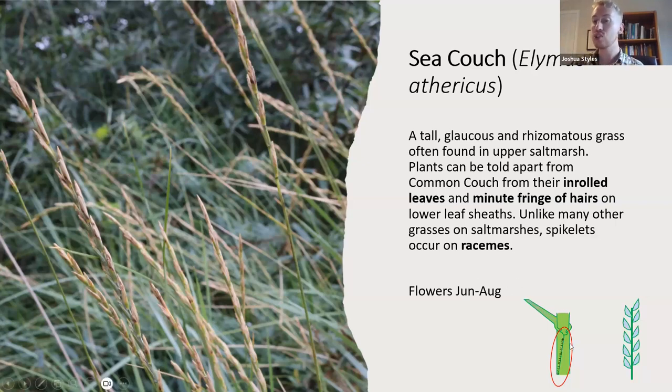On the lower leaf sheath, so where the leaf meets the stem and clasps around the stem, that's your leaf sheath, the bit that clasps around the stem. On the edge of the leaf sheath, try to draw it just here, you will have in sea couch a fringe of hairs on your lower sheaths. So if you look low down on the stem, on your leaf sheath, you'll have that fringe of hairs. Brilliant.